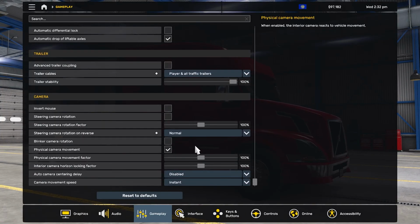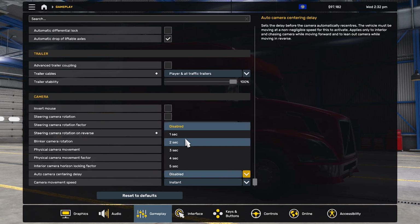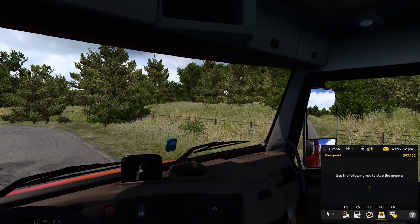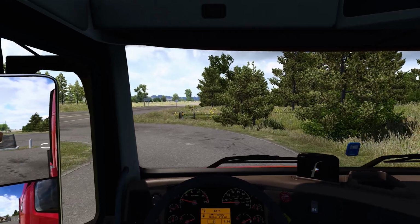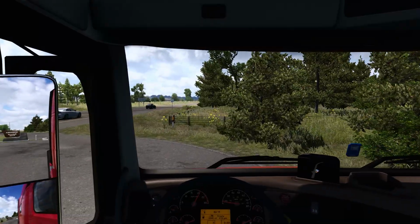Another camera-related addition is the auto camera centering option. This setting, found in the gameplay menu, lets you select the delay before the camera auto-centers while driving. It works with both first-person and third-person views, making it perfect for drivers who want the camera to return to a straight ahead position automatically after glancing to the side.